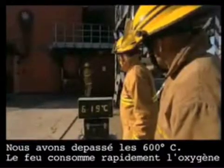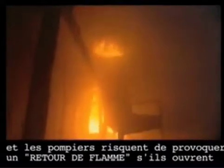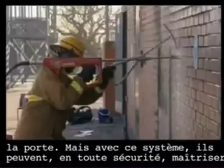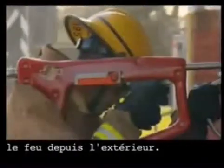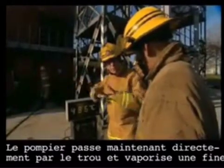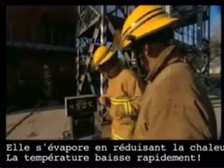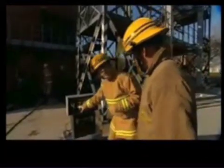At over 600 degrees, the fire is rapidly consuming the oxygen, and the firefighter could easily trigger a backdraft if he opens the door. But with this system, he can tackle the blaze safely from outside. He's now going straight through the hole and spraying a fine mist of water into the room. And the water is damping out the fire, denying it oxygen, and it's evaporating steam and taking the heat out of everything.